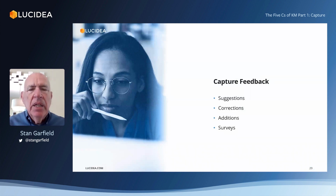Capturing feedback includes suggestions, corrections, additions, and conducting surveys. This is going out to your user base or your customers and asking them, how can we improve things? What can we do better? What would you like to see? How do you feel about things? These are all useful forms of capturing information about how your customers feel about what you're delivering, and also what they'd like to see in the future.